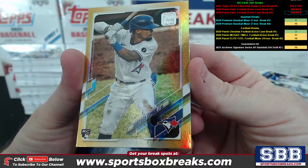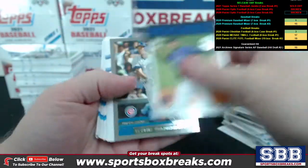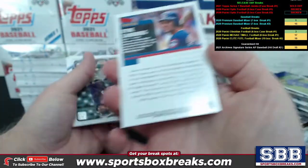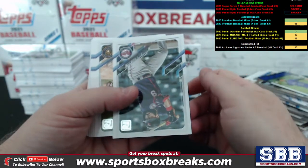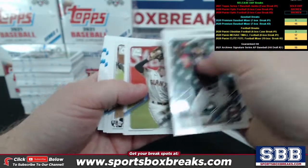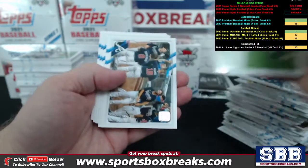Santiago Espinal, little rookie, gold foil. Nolan Arenado with an 86. Here's a Sandberg. What do we got on the Sandberg? Gray frame. You guys tell me if that's anything special. Tops 2000 with the gray frame. Yeah, that company, when it comes to that thing, they spared no expense. They're spending some bucks.